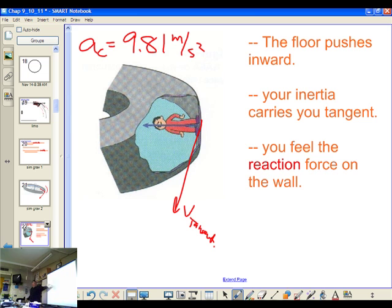Also, if we went farther out, what would happen to our simulated gravity? It would go up, and there might be cases, manufacturing processes, some things like that, where you'd want higher gravity. So different things going on.